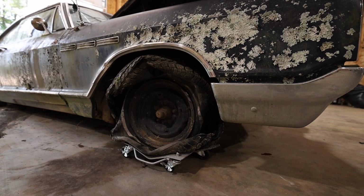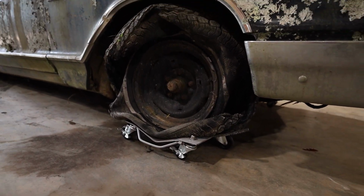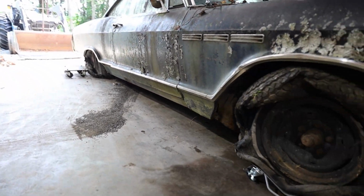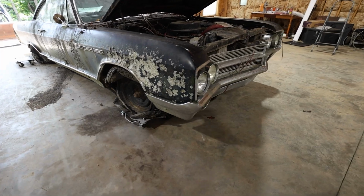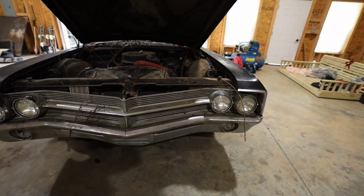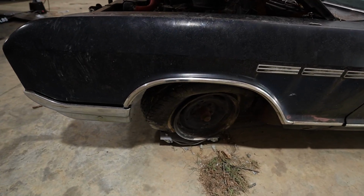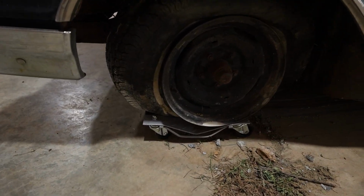Got the front end of the car sitting inside and we got it put on dollies. We're gonna try to push the rest of the car in and maybe jack it up a little bit with the bucket, and then we'll be able to get the car inside. I mean, the tires were already shot, so it really didn't matter, but at least we're in here. You know, they come off of the rim on that one, but it don't matter.